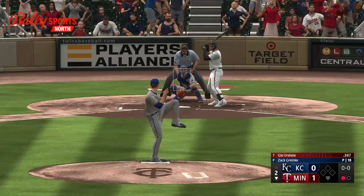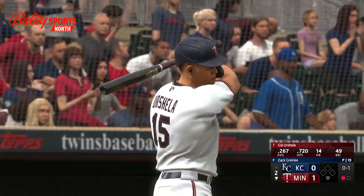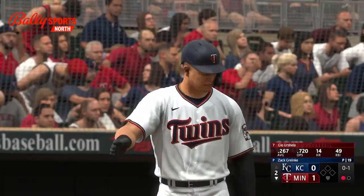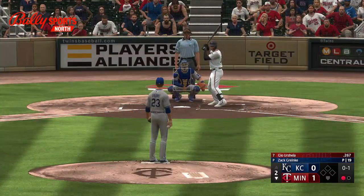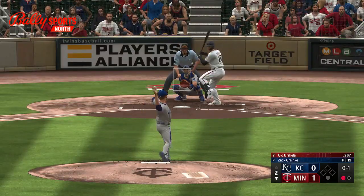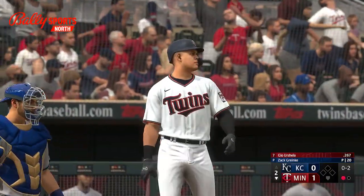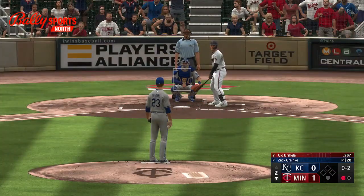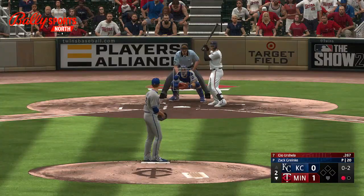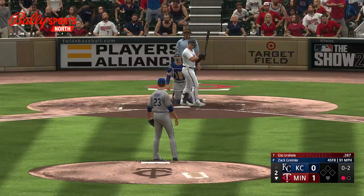Here's Gio Urshela, the third baseman. And that's in there for strike one. Urshela. And a pitch. And there's a foul ball. Kicks and fires. And a foul ball. He stays alive.